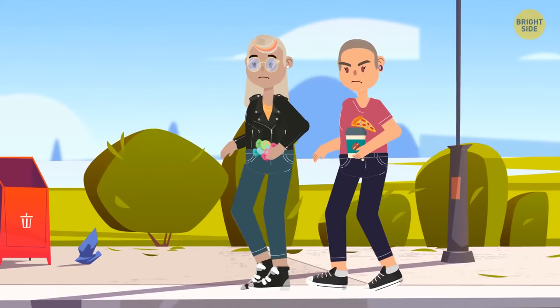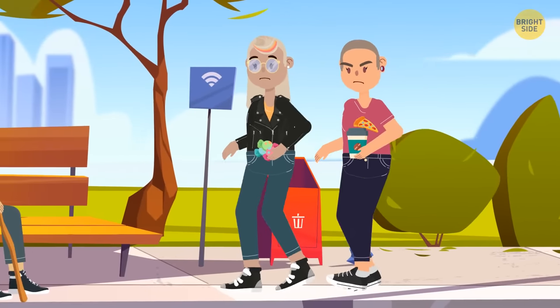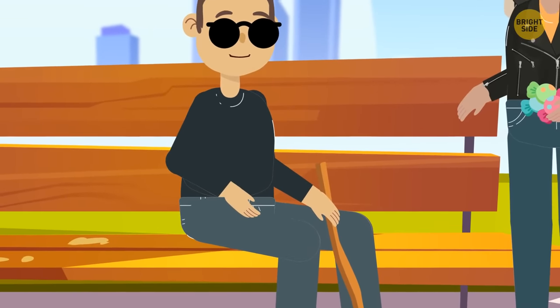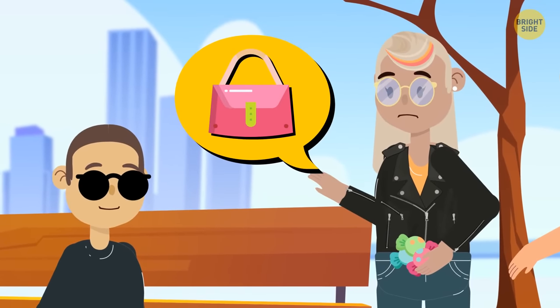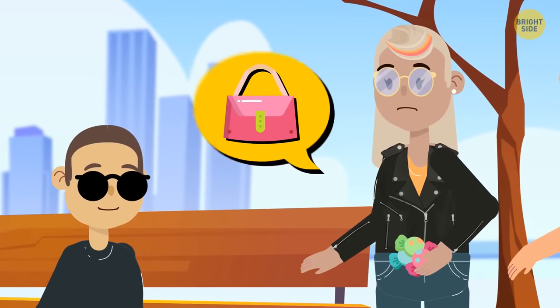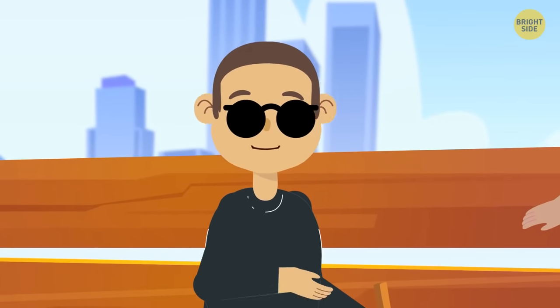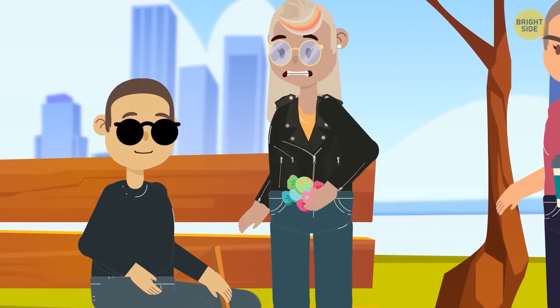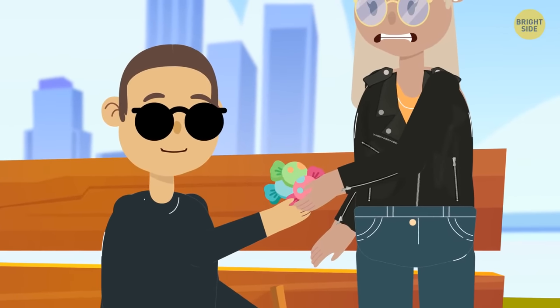Sarah and Betty followed him. At one point, they saw a blind man sitting on a bench. He was wearing glasses and had a cane. The girls asked him if he'd seen a person in a mask carrying a female bag, but the man said he couldn't have seen anyone because he was blind. Sarah got very embarrassed, handed him a candy, and thanked him for his help.